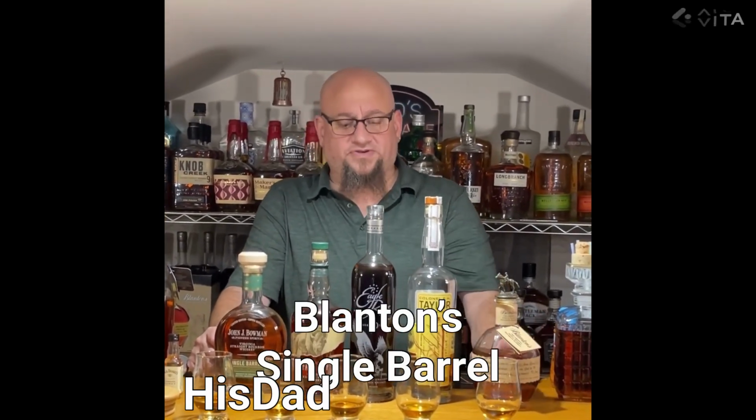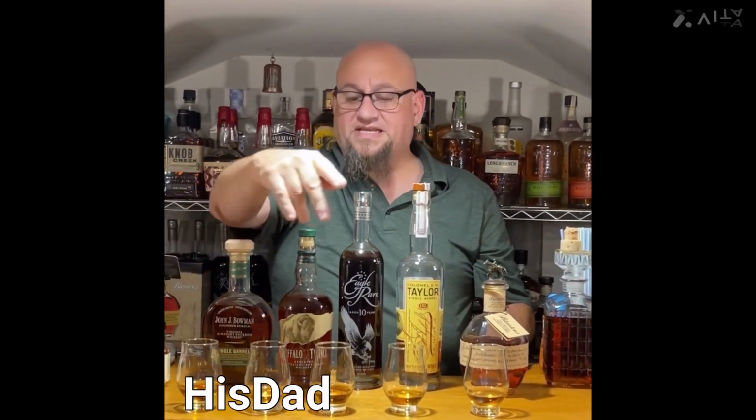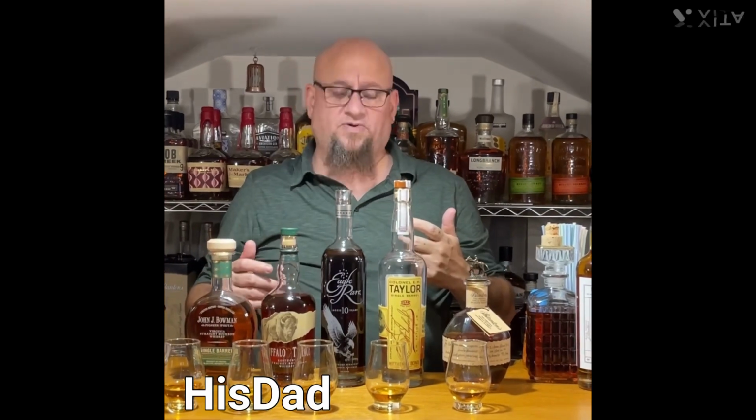So folks, what we're going to do is have all of these under lock and key, so I don't know which is in which glass. I'm going to set these aside. We're going to do a blind tasting. We're going to come back and see whether or not the price point is worth it.